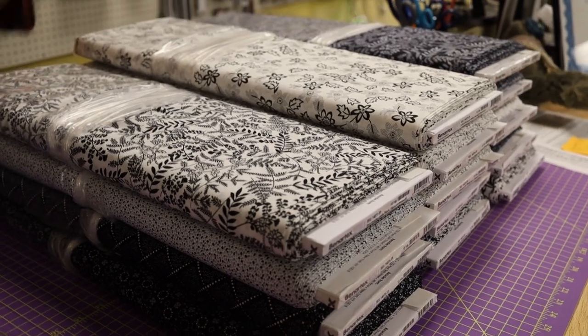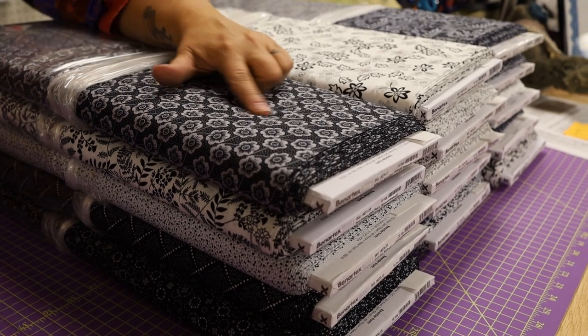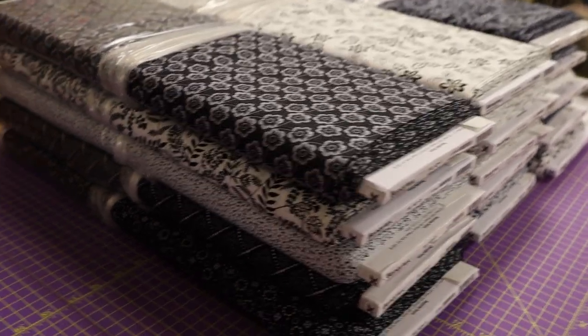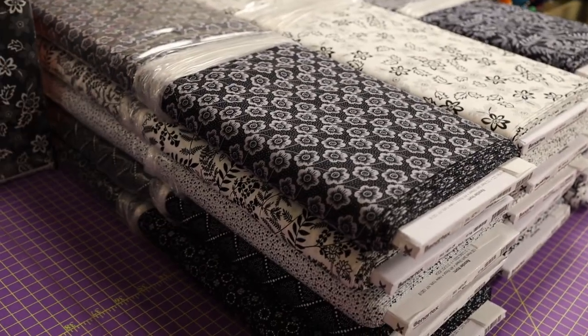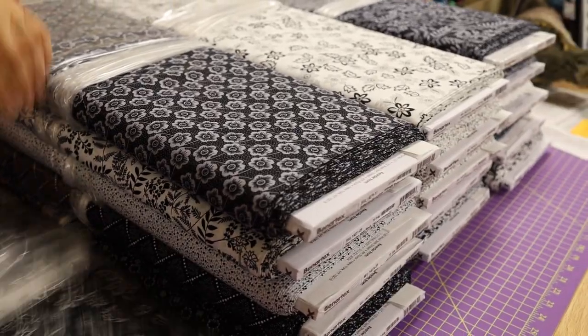Now, this one with English paper piece. I talk about it. I'm going to have to do more English paper piecing. That would be a great English paper piece. Oh, my gosh. And these are smaller bolts. These are 10-yard bolts, and more of what I've ordered has been 10-yard bolts.